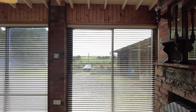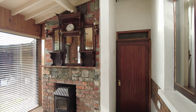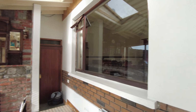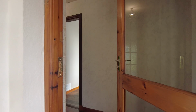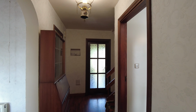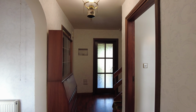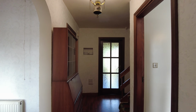Now, the garage of the property is integrated, and it's accessed through this door here. So this space becomes very functional, as well as being a very enjoyable space. In then through the next door, and you're into the main entrance hall of the property. So going from left to right here, what you're going to see is the 2 downstairs bedrooms, the 2 upstairs bedrooms, and the main centerpieces of accommodation for the property.